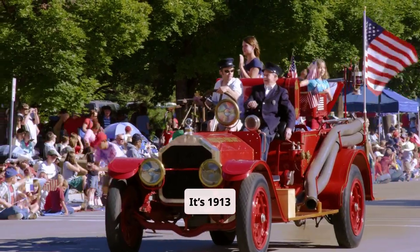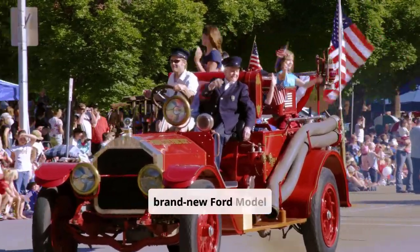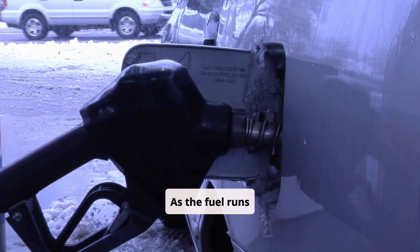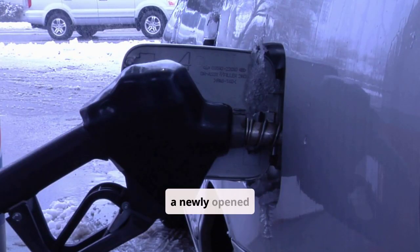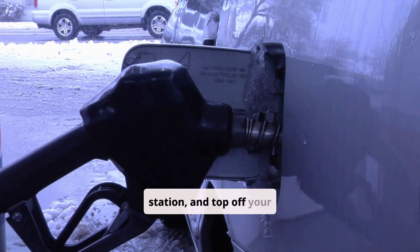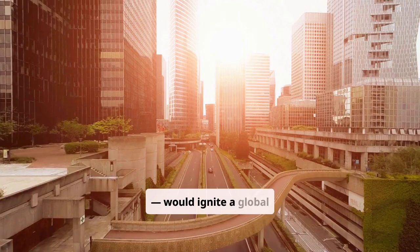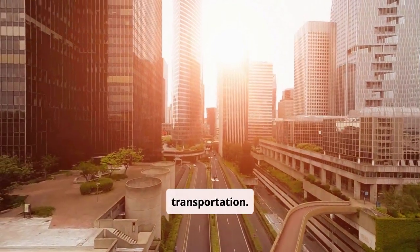It's 1913, and you're cruising in your brand new Ford Model T under the warm sun. As the fuel runs low, you pull into a newly opened station and top off your tank in minutes. This simple stop would ignite a global transformation in transportation.